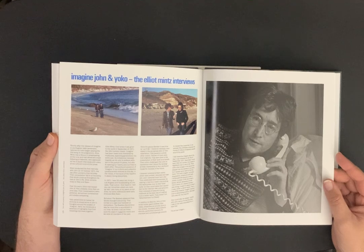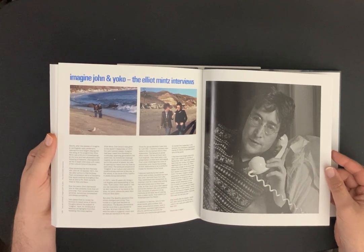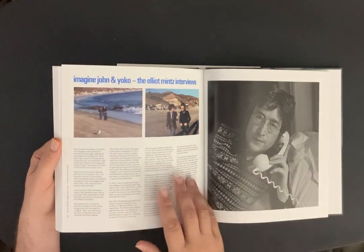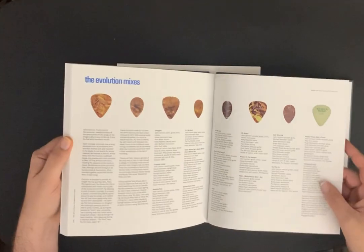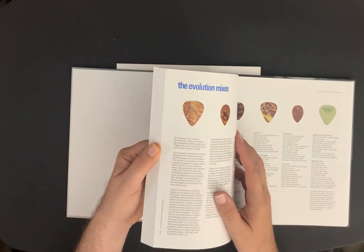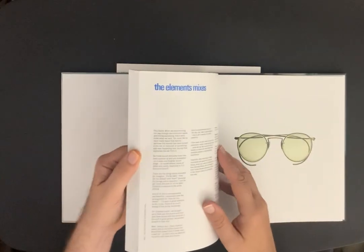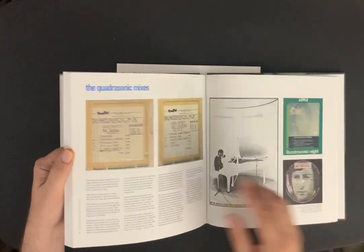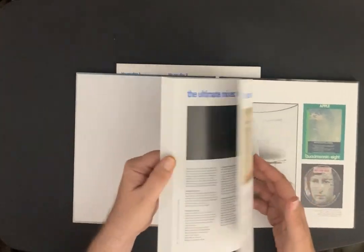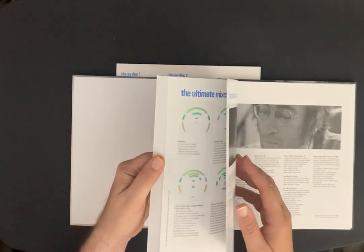I always loved listening to or watching his interviews with John, and that's the famous one where he's walking along the beach with him. Then it talks about the different mixes. There are the Evolution mixes, the Raw Studio mixes, the Elements mixes, the Quadrasonic mixes, and then the Ultimate mixes. We'll go over those in a moment.